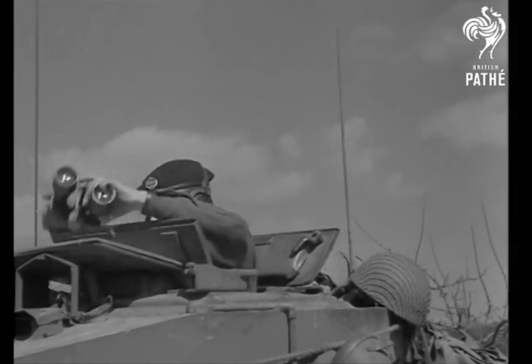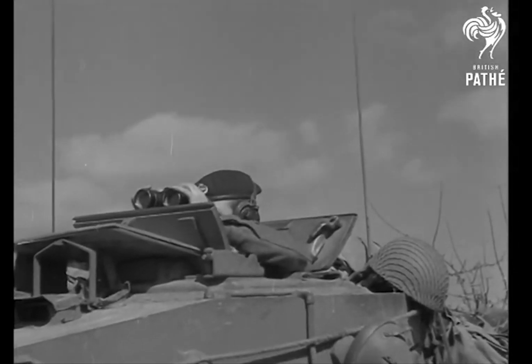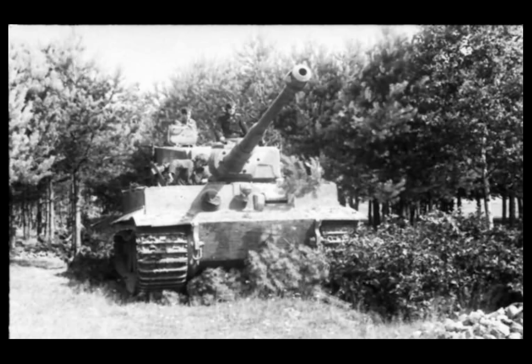A tank commander looks around through his binoculars for the enemy. Another tank is hit and bursts into flames. The smoke clears. A Tiger tank emerges. These British tanks will barely scratch the Tiger's thick hide from afar.